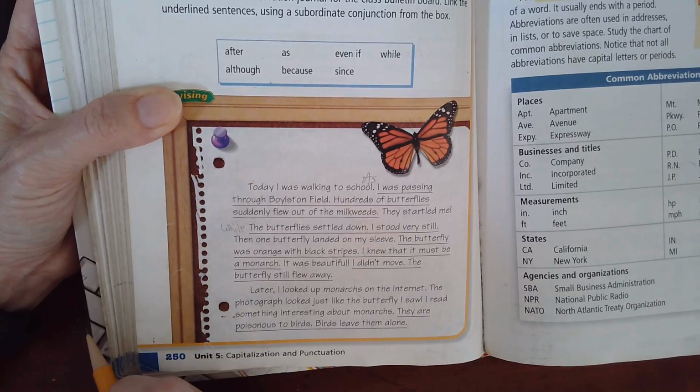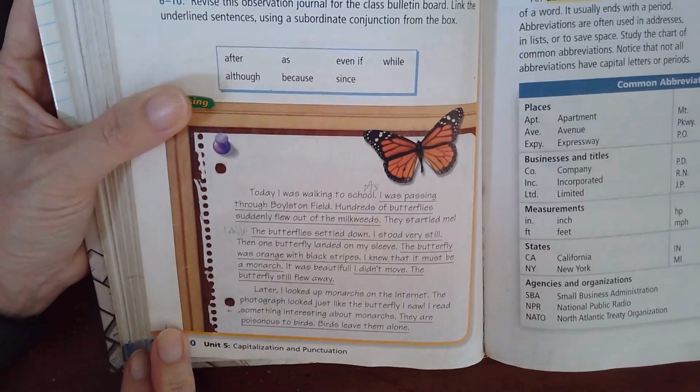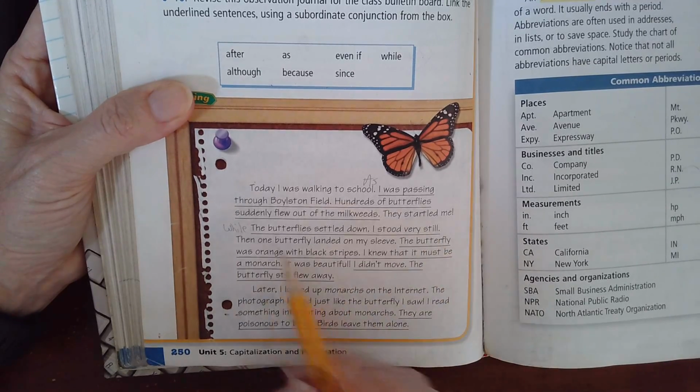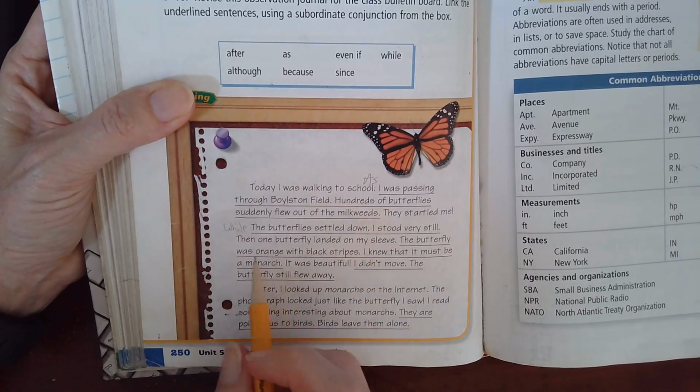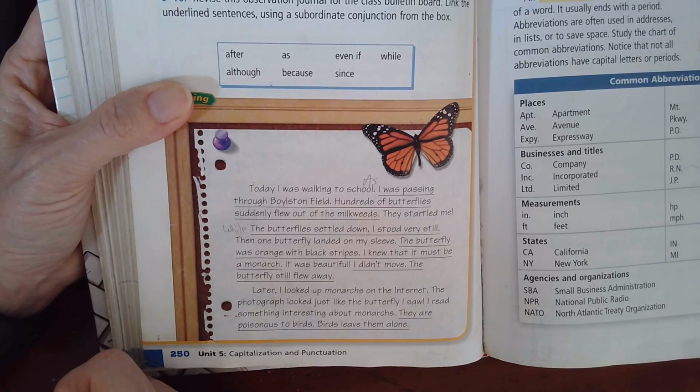"After" probably wouldn't work because you're having to stand still while they're settling down, not after, or they won't settle down. Okay, so you see what we're doing? We're just going to pick one, add it at the very beginning, make sure you put a comma instead of that period, and write the rest of them out.